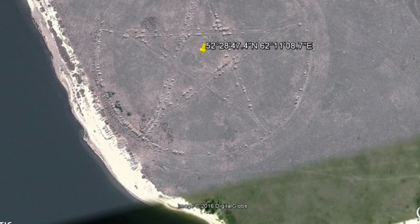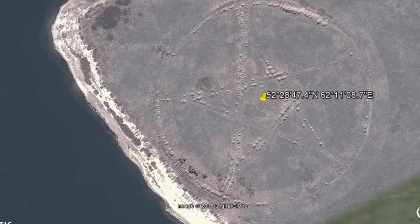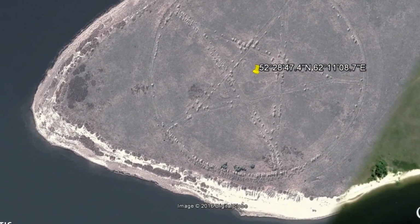A satanic pentagram embedded in the ground just off this peninsula? What are we looking at? Take a look.